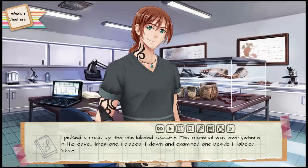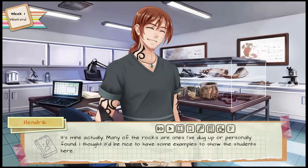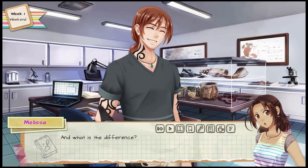Merci. I picked a rock up, the one labeled calcaire. This material was everywhere in the cave, limestone. I placed it down and examined the one beside it labeled shale. Where did this collection come from? From one of the cabinets? It's mine, actually. Many of the rocks are ones that I've dug up or personally found. I thought it'd be nice to have some examples to show the students here. Especially if they can't tell the difference between chert and shale yet. And what is the difference?